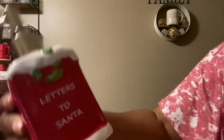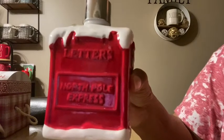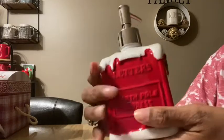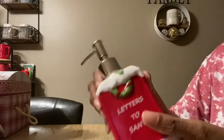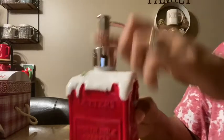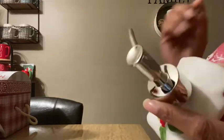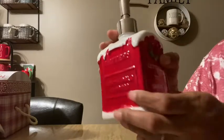Then I picked up another one that I thought was so cute. It'll be in my other bathroom. Look at this, you guys. It's another soap holder. Letters to Santa, and it's made like a little mailbox. The snow on top. I love this, you guys. It is adorable. It says Letters to Santa on both sides, and then it's got the imprint like it's a mailbox on this side. And there's the top. Yeah, this doesn't have any soap in it. So this one was $4.99, but it didn't have any soap in it. But I just thought this would be so cute in my bathroom. So I'll show you guys how I decorate this all up.